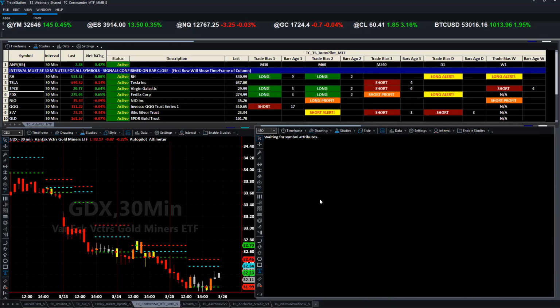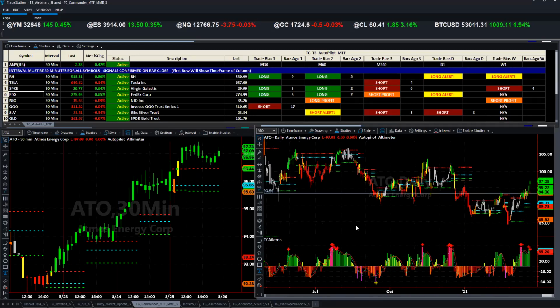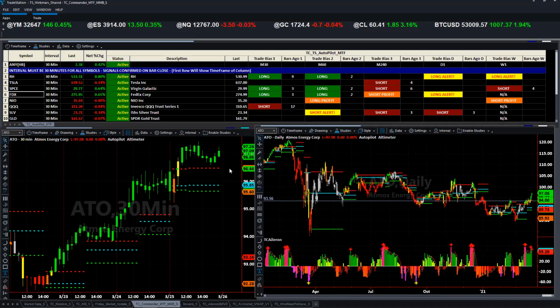Somebody's asking me about ATO. ATO looks like it's breaking out here a little bit. Again, a chart that has been in a massive consolidation, a lot of overhead right where we are here. I think we talked about this. I have a line. Somebody asked me about this before.